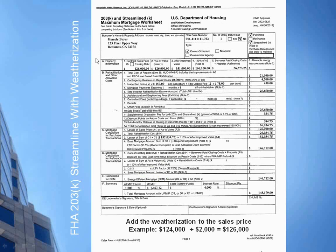In regards to weatherization, we can go up to $2,000, and the way you do this is you add your weatherization on top of your sales price. The sales price was $124,000, and then your weatherization is $2,000, so your sales price will be $126,000. Then you do the same thing as your regular 203K form: your bid, your contingency, your fees, and then it'll give you new, higher loan amounts because you're adding the weatherization on top of the sales price.